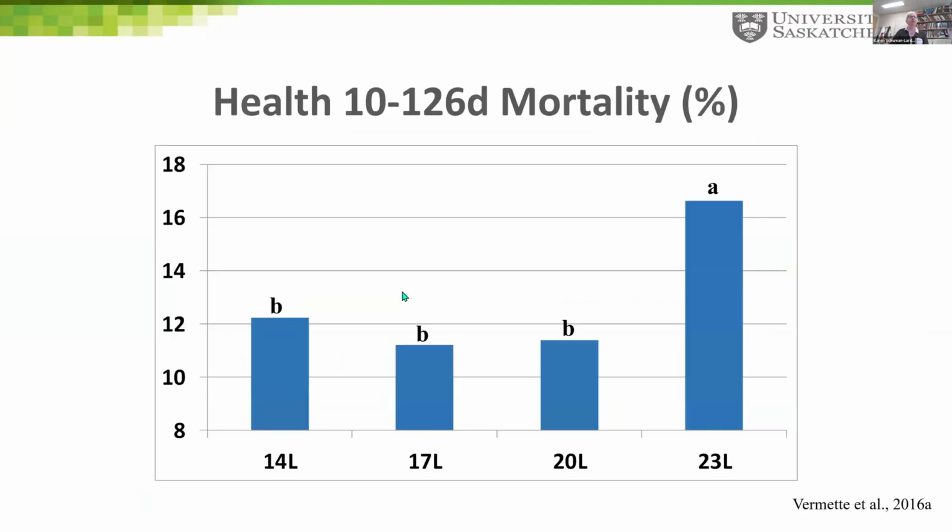We look at health data. This is mortality. So again, large numbers of birds give us pretty confident data in this. This is percent mortality placed along the y-axis and the lighting programs along the bottom. And in this case, we see higher mortality under 23 hours of light. So this part is the same as what we would see with broilers. However, what's really interesting for turkeys is between 14 and 20 hours of light, we saw no benefit. But those long day lengths did increase mortality in this large-scale trial.